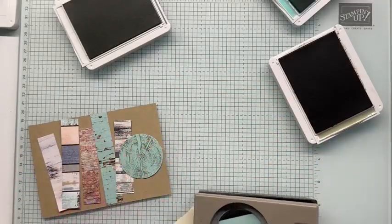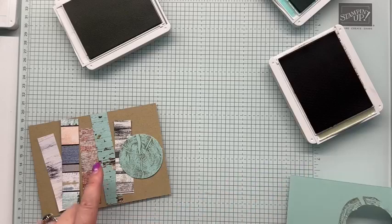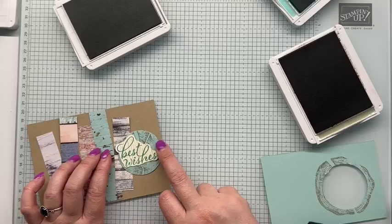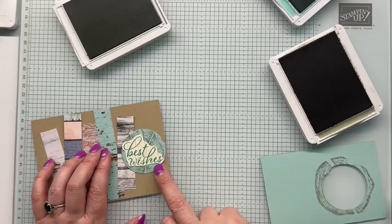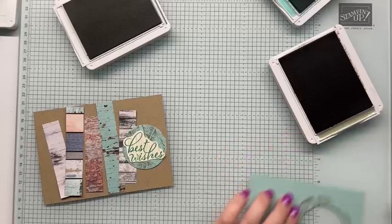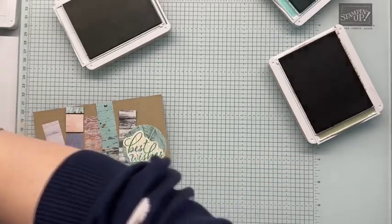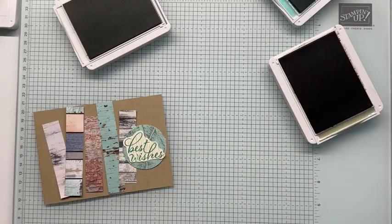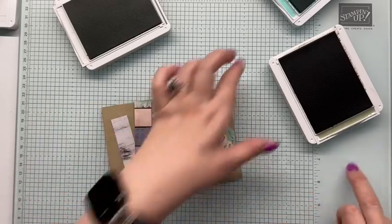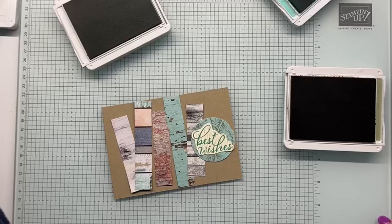That is, if I had a perfect world again, that would not be there. But that does make it a little bit more cohesive to what we have there, but I need something on the horizontal to tie it all together. And unfortunately, it's not a top folding card, it's a side folding card. So in there we have a little bit of an issue.